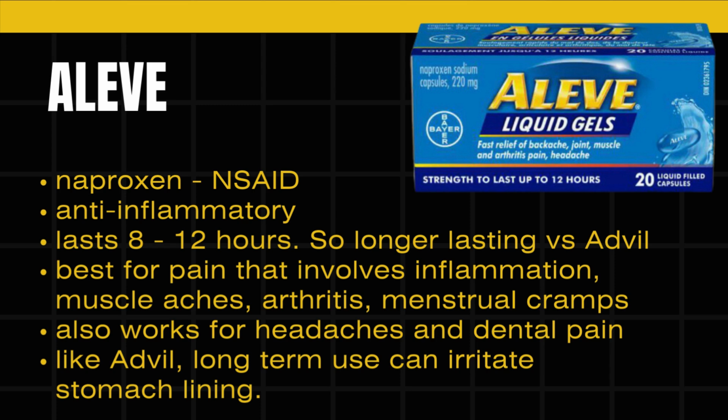This longer-lasting relief makes Aleve a good choice for chronic conditions like arthritis or back pain, where extended pain control is especially useful. However, Aleve can have similar gastrointestinal side effects to Advil, so it's not ideal for those with a history of stomach issues. Additionally, Aleve should be taken with food to help minimize stomach irritation.